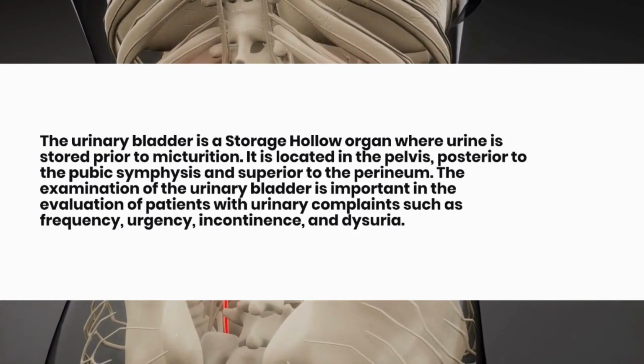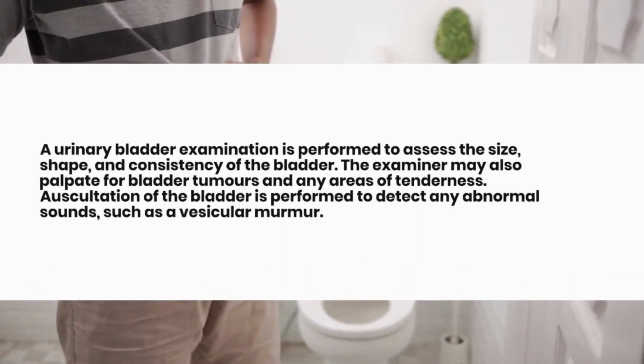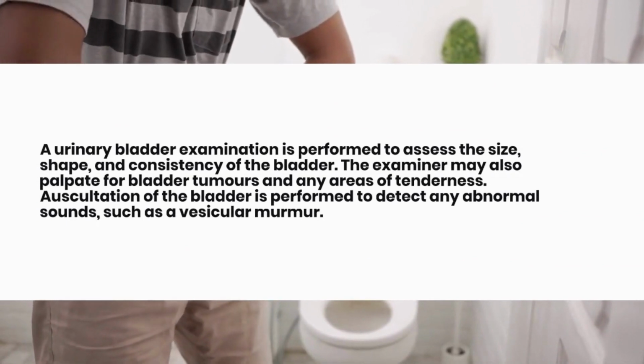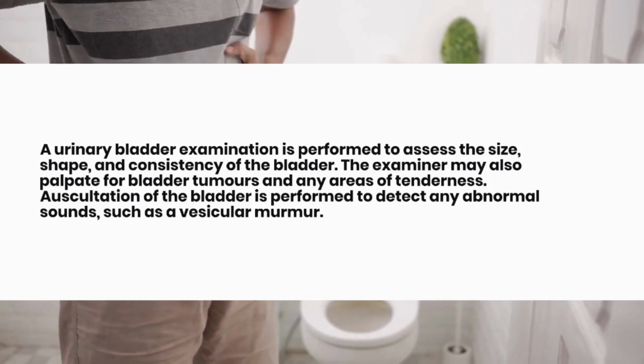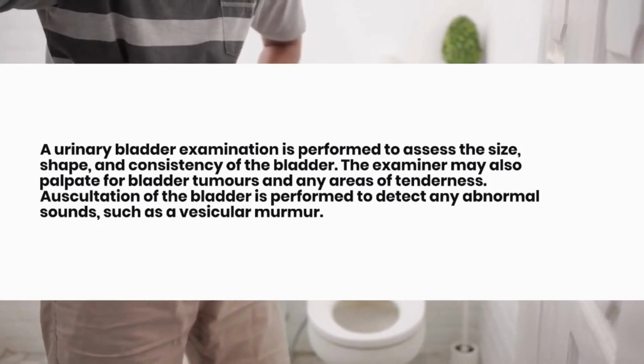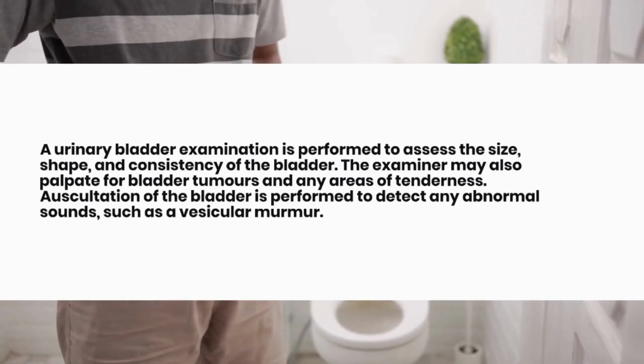incontinence, and dysuria. A urinary bladder examination is performed to assess the size, shape, and consistency of the bladder. The examiner may also palpate for bladder tumors and any areas of tenderness. Auscultation of the bladder is performed to detect any abnormal sounds, such as a vesicular murmur.